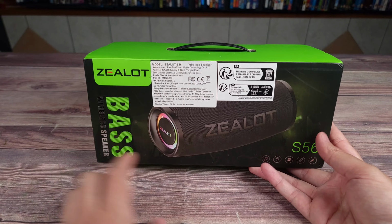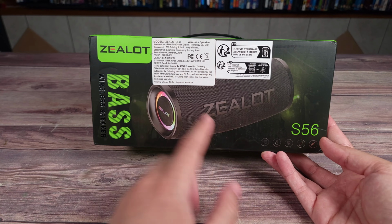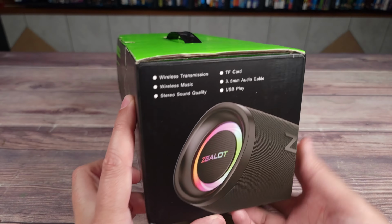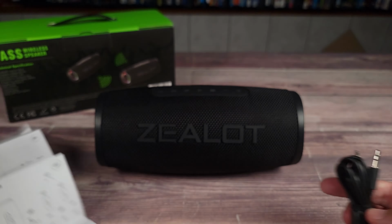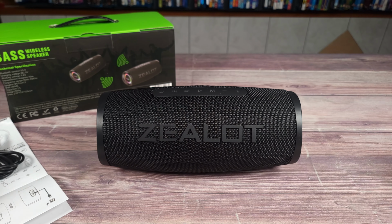Before we dive into the specs, I got this speaker specifically because I have another speaker from Z-Lot in the past that worked very well for the price. So I decided to stick to what I know and just get another brand that I already trust. So opening up the box, this is what the speaker looks like. And besides the speaker, you also get the user manual and an auxiliary cable. Surprisingly, there's no charging cable, but I guess that's okay since I already have a million of them.